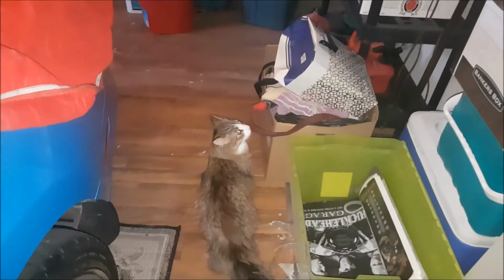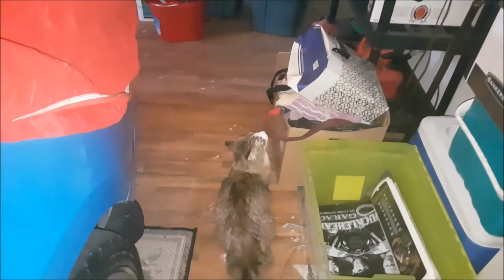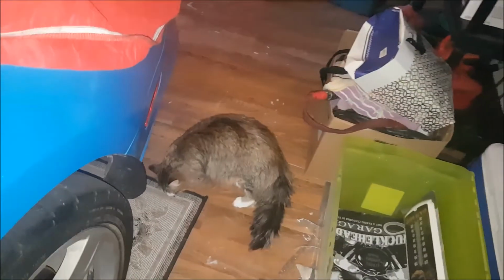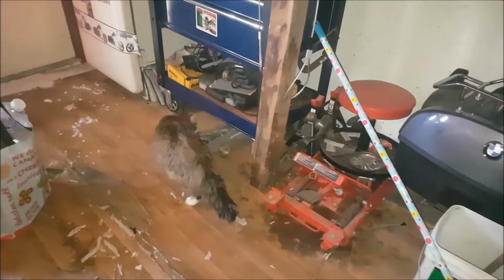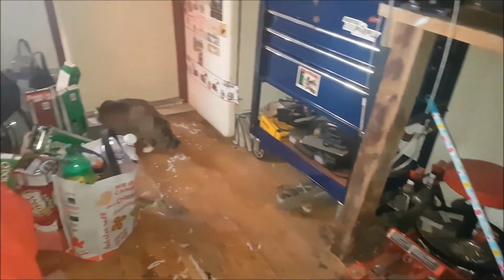Okay, little nooks and crannies. So, all this junk we have, really, we don't spend much time in the garage. Okay, so now he's sniffing the Mustang. So far I don't see any signs that there could be mice here, but I'll let the boy figure out what's going on.